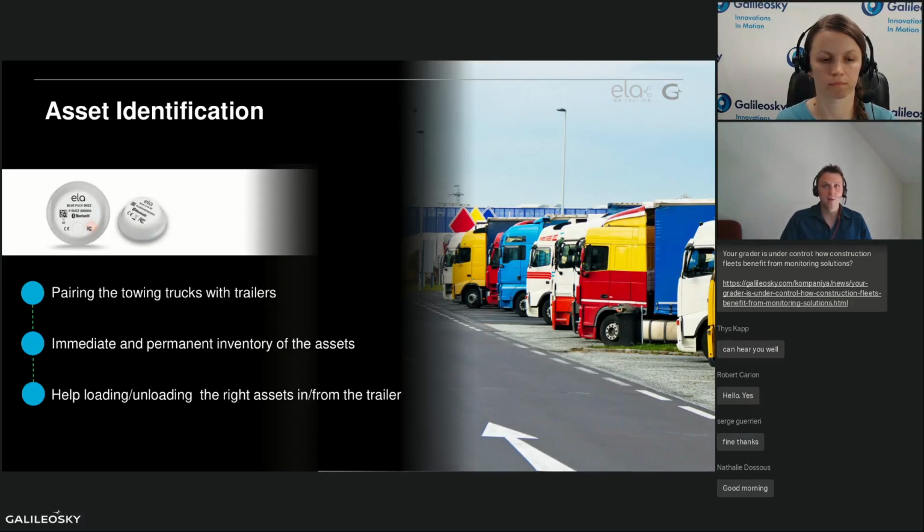So those tags are more often used to identify trailers and pair them with towing trucks, or identify pallets, containers, boxes, well, in fact, whatever asset is worth being tracked with a tag can be tracked by such a combined technology.